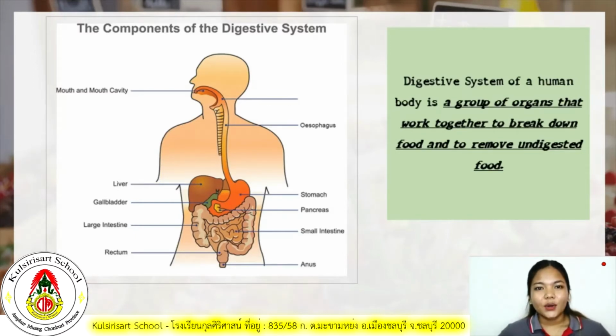Okay, so the digestive system of a human body is a group of organs that work together to break down food and to remove undigested food. So that is the main function of the digestive system, to break down food and to remove undigested food in our body. Now take note of this line as well, a group of organs.